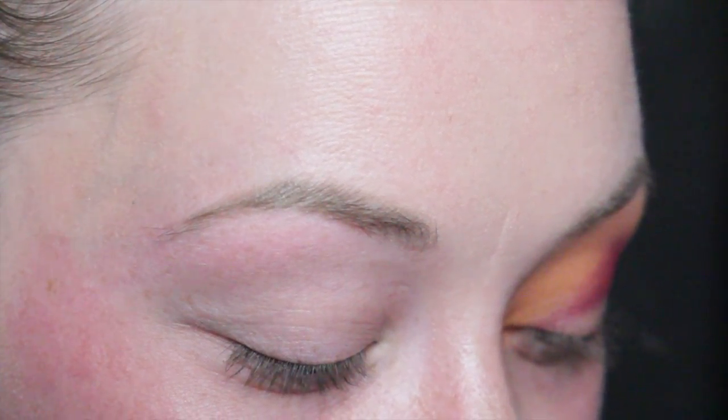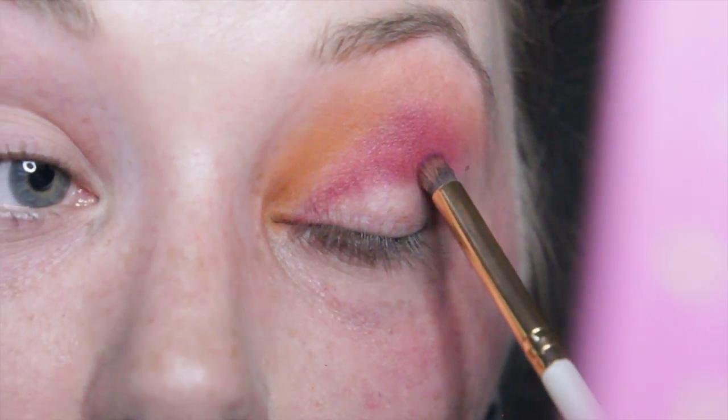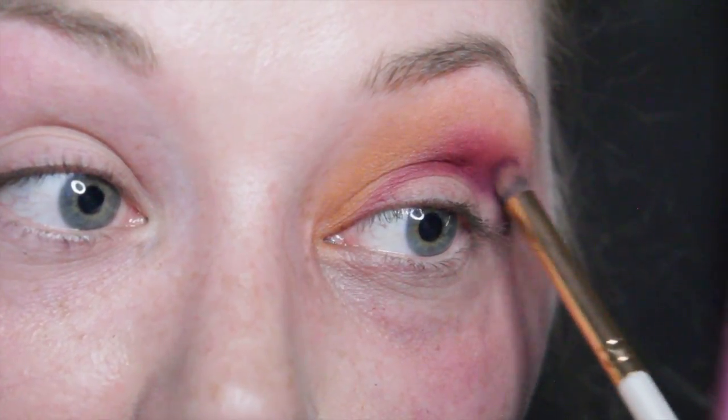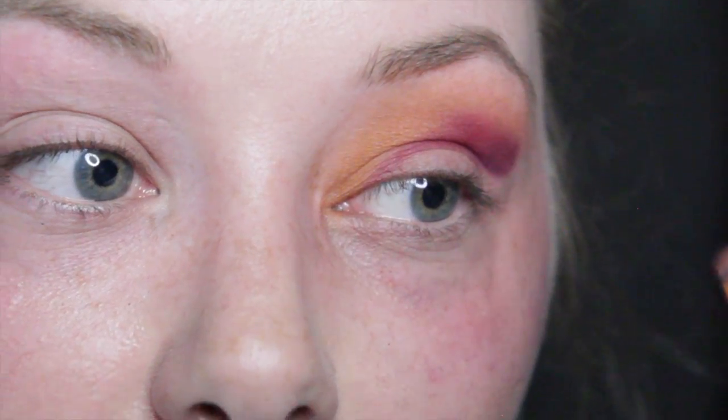I'm going to take the color Sweeten from the Bubblegum BH palette as well. I'm going to buff that together. Obviously, red and blue make purple, so this is going to be a relatively easier gradient, hopefully.